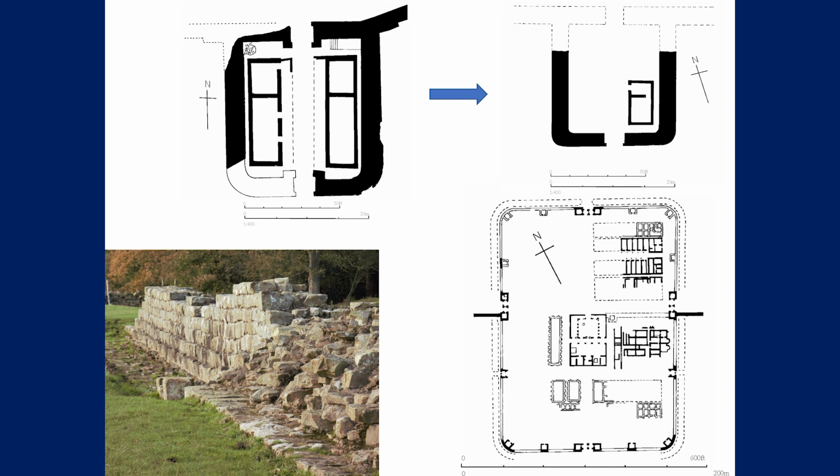These changes, the reduction in the size of milecastles and in the width of the wall, as well as the placing of forts on the wall line, had the effect of downgrading the importance of the linear barrier within the framework of military deployment across the northern isthmus. This was also the effect of another change to the original plan, the construction of a great earthwork behind the wall from Newcastle to Bowness, the Vallum.